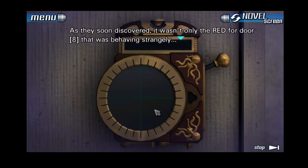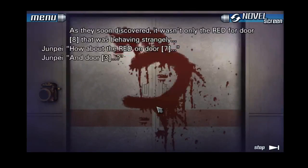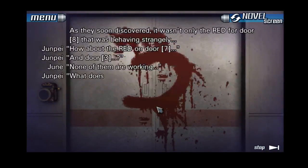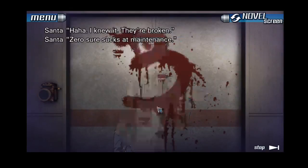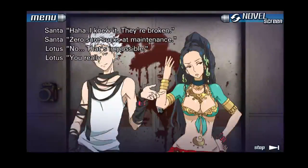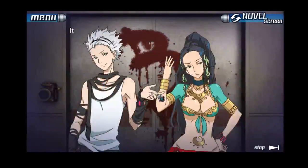As they soon discovered, it wasn't the only red behaving strangely. How about the red on door 7? And door 3? None of them are working. What does it mean? I knew it. They're broken. Zero sure sucks at maintenance. No, that's impossible. You really think Zero, who prepared all of this, would make such a stupid, simple mistake? Maybe, but that doesn't explain why this thing isn't working.